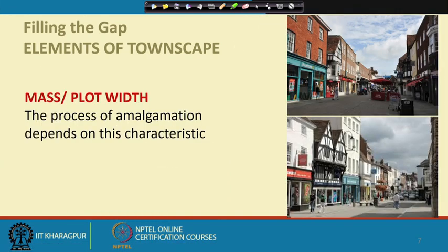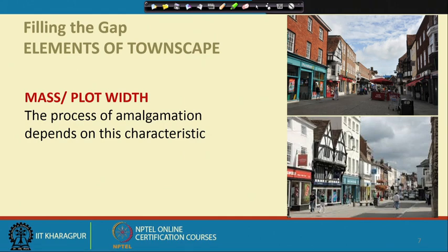Second point is mass and plot width. That means, what is the frontage of the building, what is their scale, and again it may not be uniform because it might have changed over the years, but there is a certain character of the mass and plot width, and this becomes a very important tool for the process of amalgamating the new structure within the old structure. So, the first one is from Jyväskylä in Finland, and this is from Salisbury in the UK.